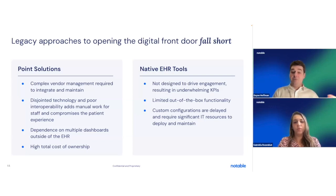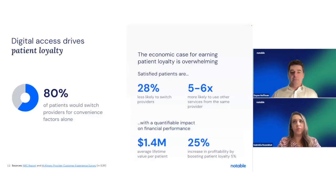A lot of times that comes from limited functionality, or the complexity behind configuring those tools and what it requires from our IT resources in healthcare departments, or what it requires for the EHR itself to build out, and what the timeline or roadmap looks like for that EHR. So ultimately, those are the two buckets that really drive digital front door solutions falling short, not being able to get where we need to go.